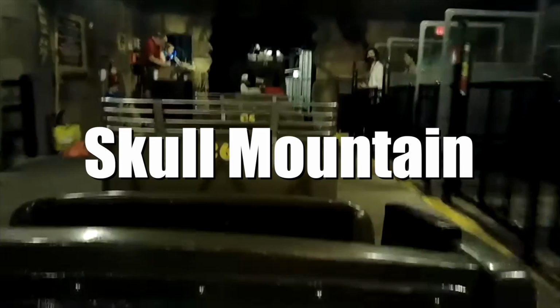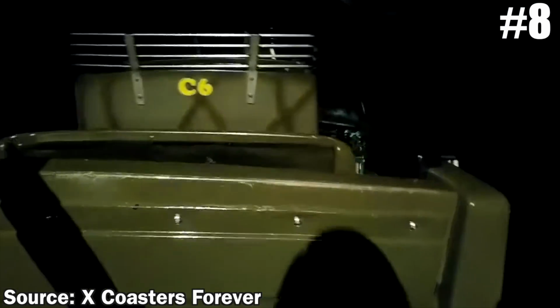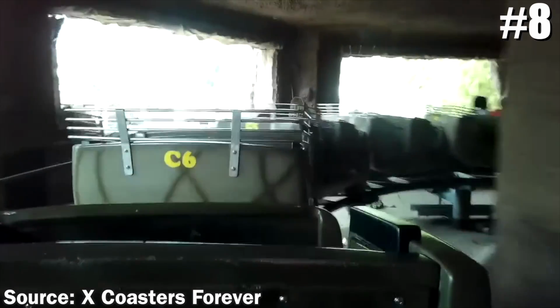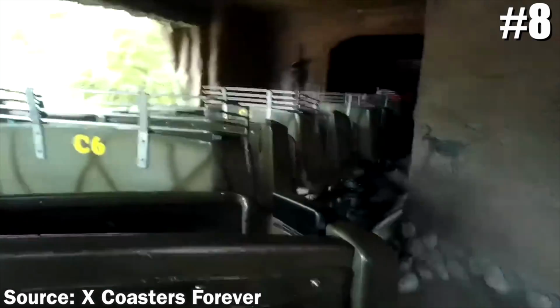Number 8, Skull Mountain. Skull Mountain is one of the more underrated coasters at Six Flags Great Adventure. First, the fact that this is indoors makes it that much more exciting and unique, and the facade is pretty good for Six Flags. The actual theme is pretty cheesy and doesn't really do much, but the ride itself is very fun.